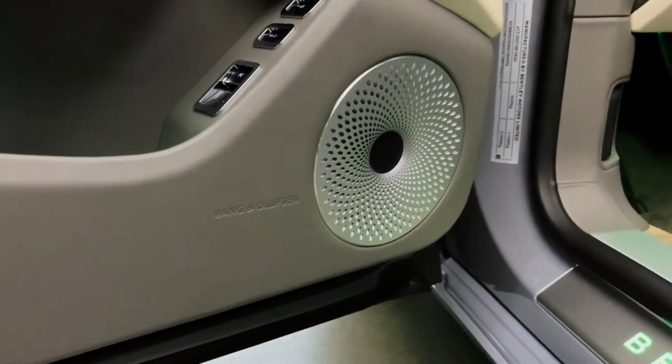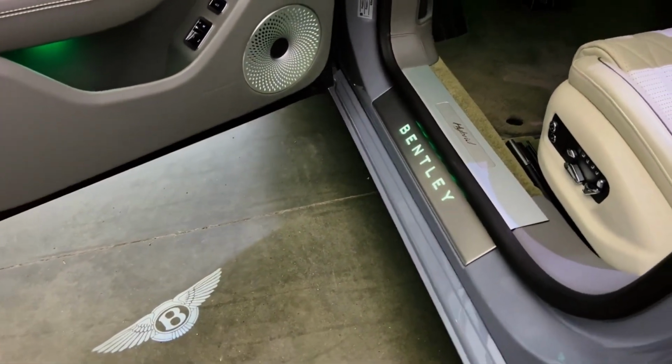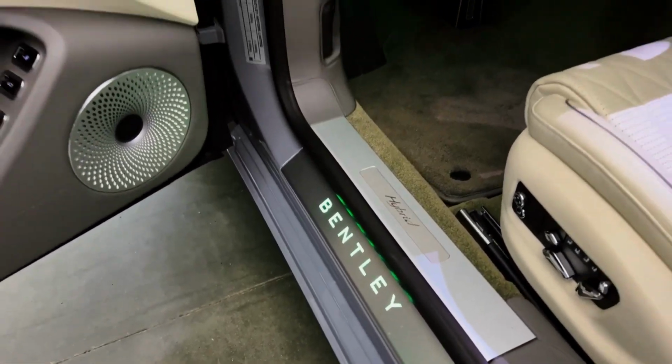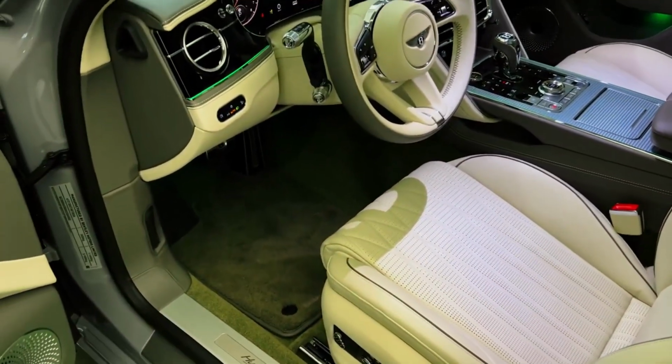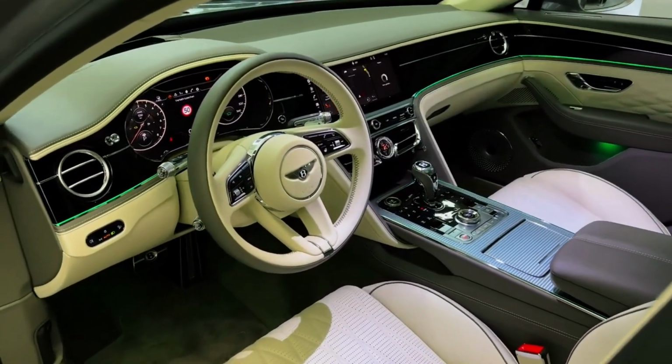At our test track, it jumped to 60 miles per hour in 3.5 seconds. The V8-powered model delivered an identical 3.5-second 0-to-60-mile-per-hour run, but the W12 is slightly quicker to 100 miles per hour and through the quarter mile.